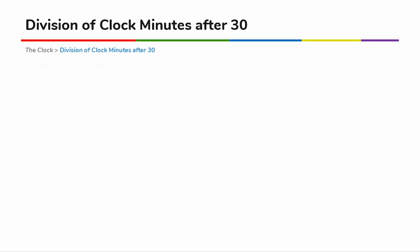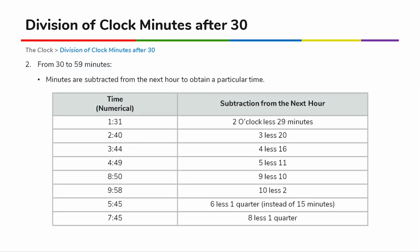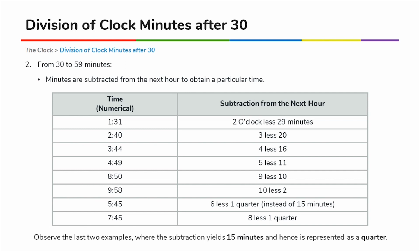From 31 to 59 minutes. Here, the minutes are subtracted from the next hour. A few examples will make it clear to you. 1:31 is written as 2 o'clock less 29 minutes. 2:40 is written as 3 less 20, and so on. Observe the last two examples where the subtraction yields 15 minutes and hence is represented as a quarter.